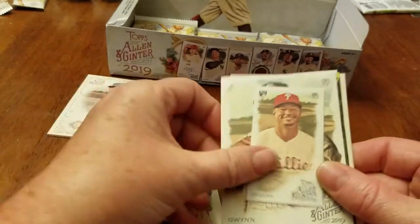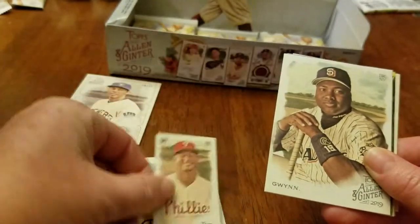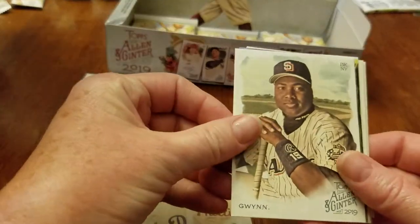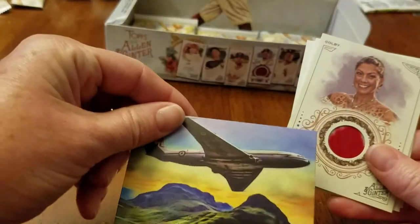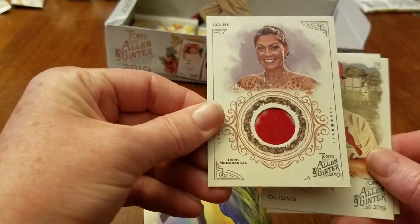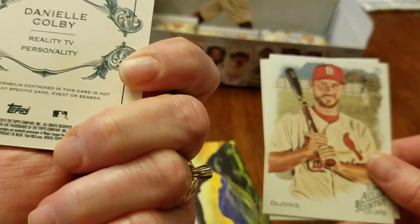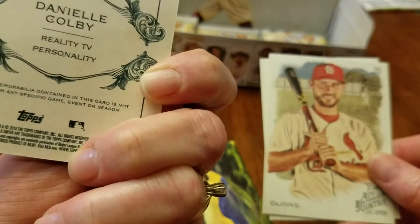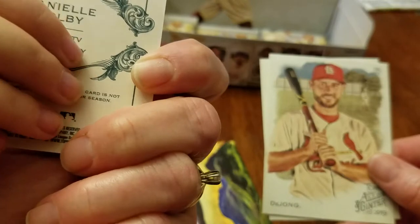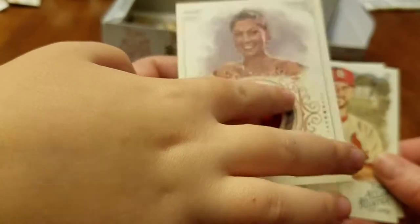Robinson, Kuzman, what is it? Cousins. A rookie card, mini, Gwen, airplane. Get the picker girl relic. Yeah. What is that, her shirt? I don't know. That's her shirt. Memorabilia. What kind of memorabilia is it?